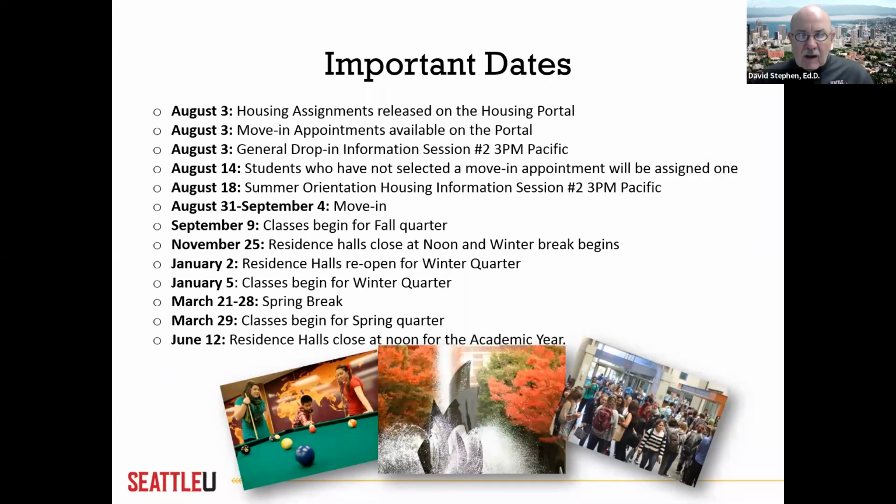Okay, let's talk a little bit about important dates that are on the horizon. August 3rd is the next most significant date for all of us. It's on that day that we should be releasing room assignments. We should be opening the door to make move-in appointments available. And that's also a day where we will have another housing drop-in session. It's just us talking about our stuff. This will be drop-in session number 2 of 2, and we invite you back for another visit with us as you have questions.